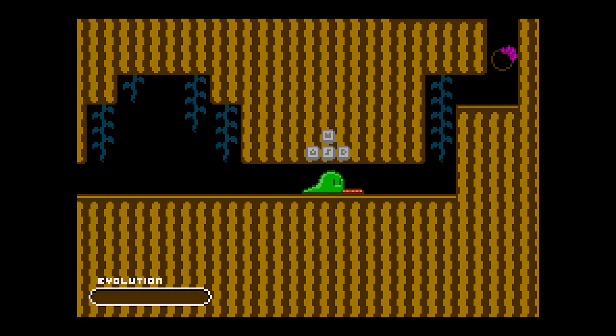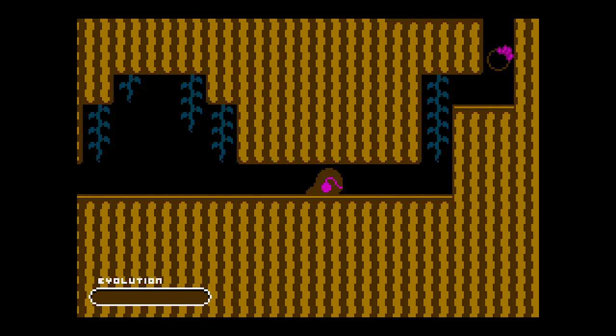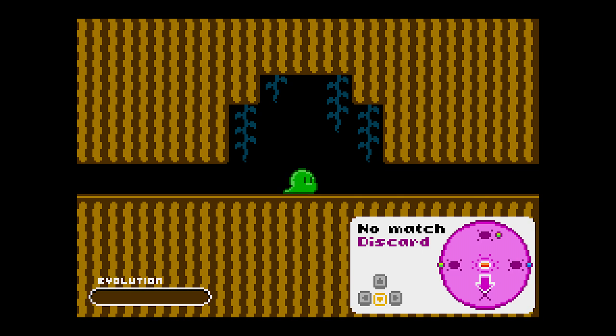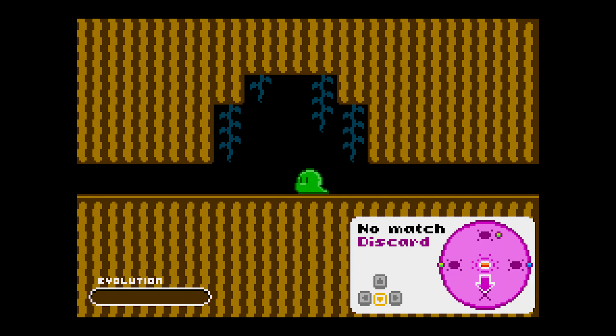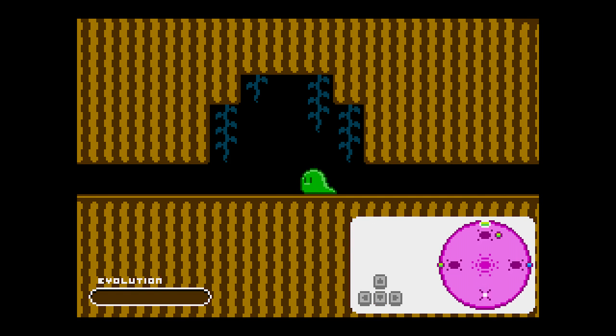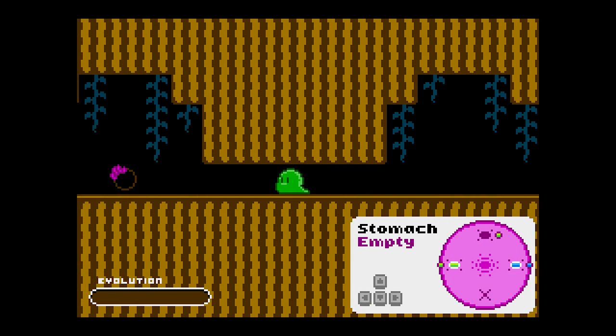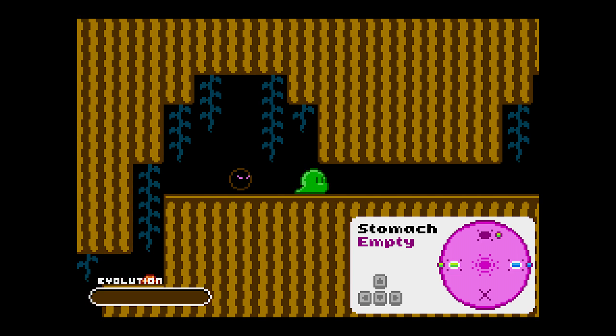So basically, you're just a little blob here, and you're just trying to evolve and gain new abilities. You evolve by eating these little brown things. Sometimes they're worms, sometimes they're leaves. It all depends. And then, there's a little puzzle aspect here where when you eat stuff, you'll see on the bottom right hand corner, these pills almost kind of start dropping into your digestion system. And you have to match the colors to the proper area. Right now it's orange, so that's no good. We'll just dump that. And that one's green, so we'll throw it into a green slot. That one's blue, throw it into a blue slot. And there we go. That's all the nutrients we're going to get out of that.